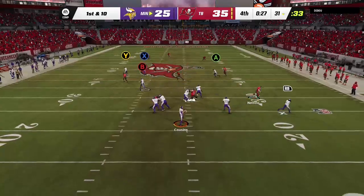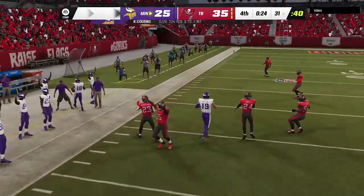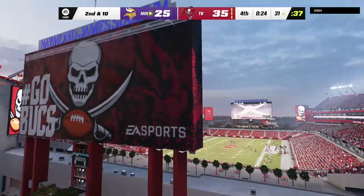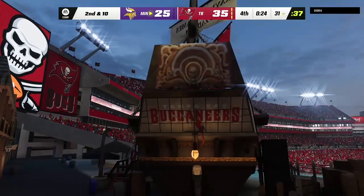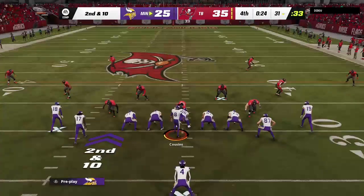Cousins to throw. And the throw left sideline here is caught, but they'll rule it incomplete. Couldn't keep his feet in. 2nd down. His coverage right there, because when he saw the route break deep, he stayed in position to prevent a completion while avoiding any risk of a flag.